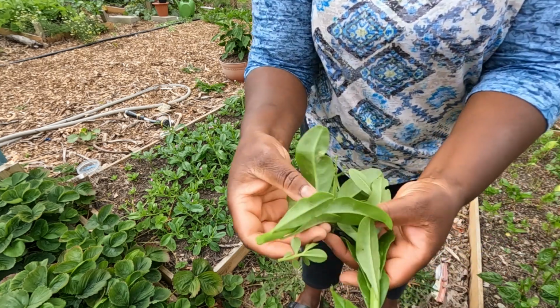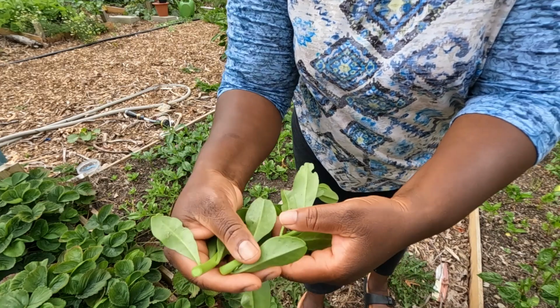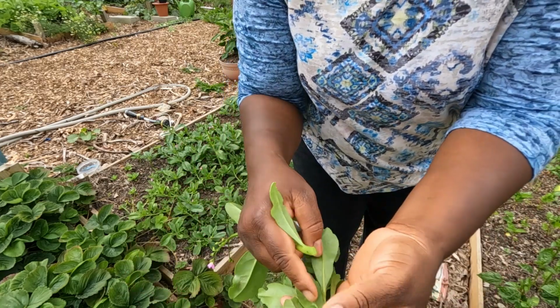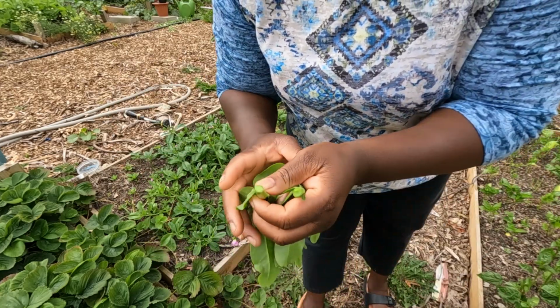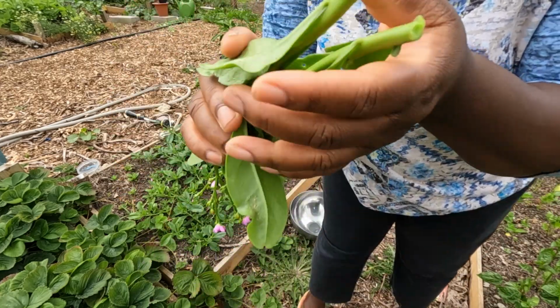Guys, look how big those stems are. It's a good thing because once I harvest and process this water leaf, I'm going to replant all these stems. Water leaf grows faster when you plant the stems.